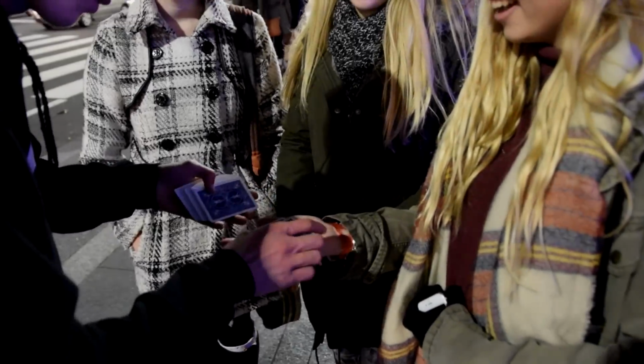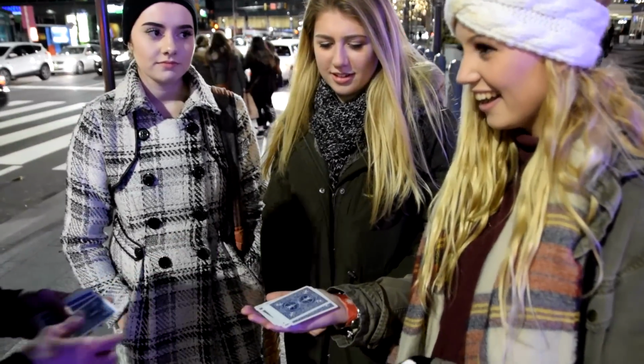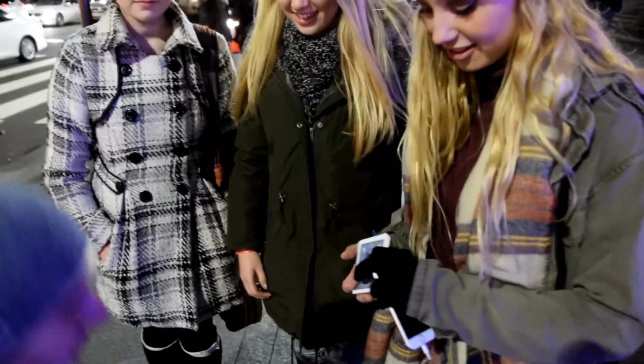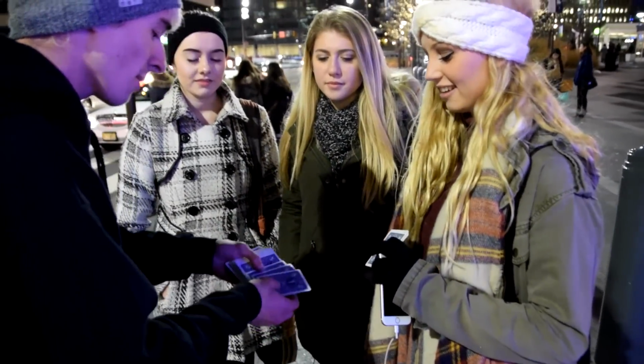Hand out. Put your hand out. Just like this. Look. All right. 1, 2, 3, 4, 5, 6, 7, 8, 9, 10. Okay, 10 cards. Now, for this trick, we don't really care about the numbers. We just care about the cards themselves.